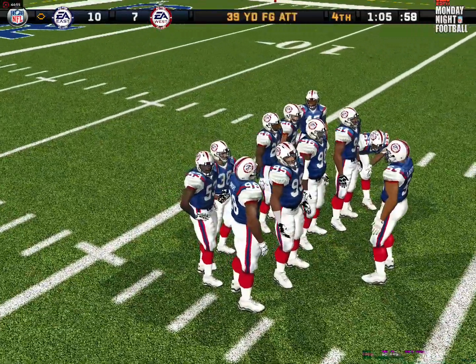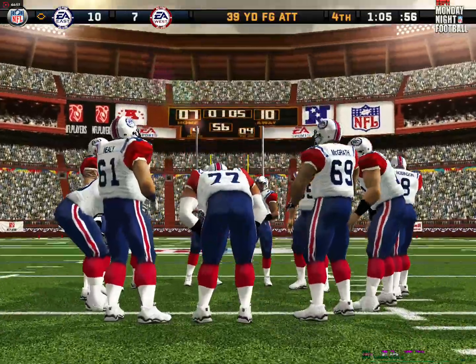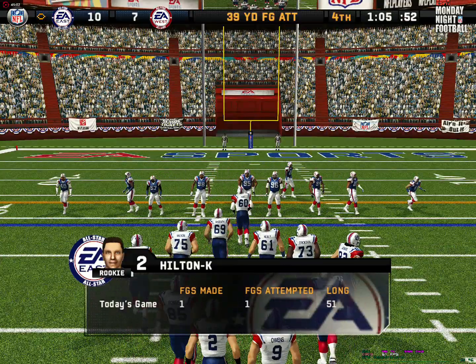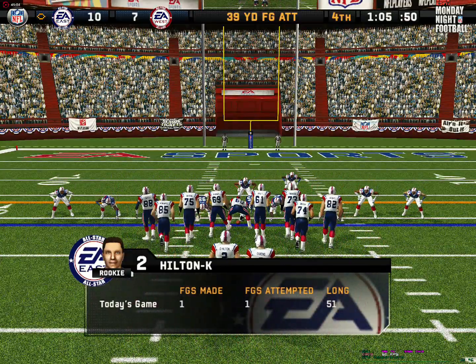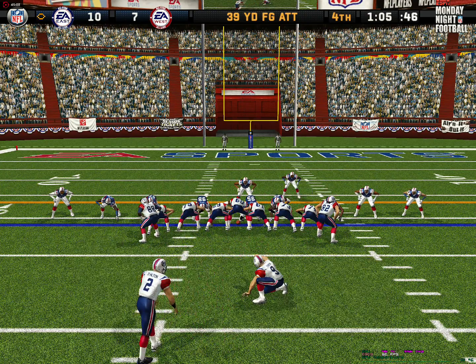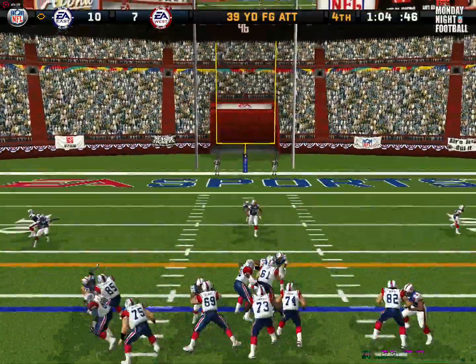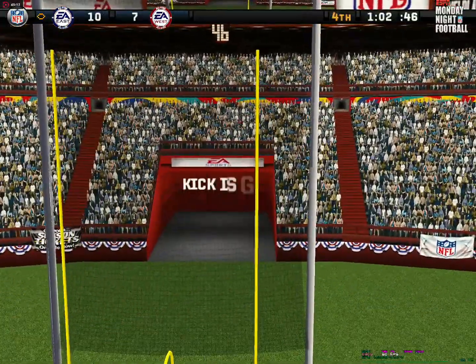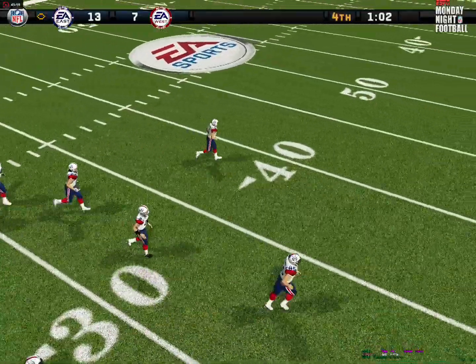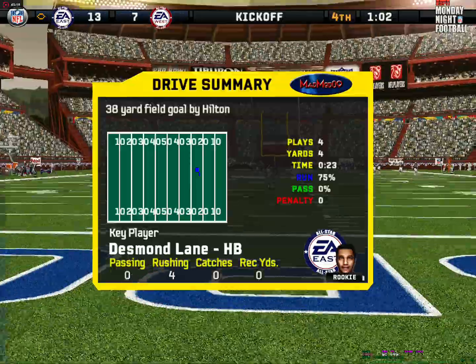I think so. When you've got the lead, you don't have to try anything fancy. You just tack on the three and put the game in your defense's hands. So this will be a 39-yard field goal try. The kick is good. Kick takes a little pressure off the defense, but they still can't give up a touchdown in this final minute.